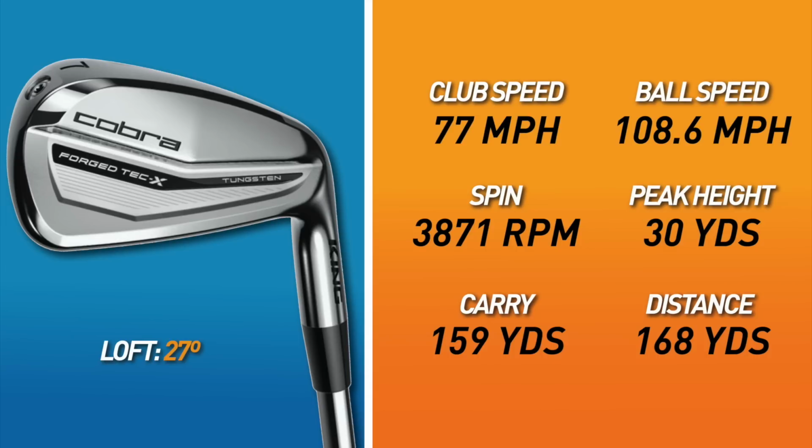Now I will say out on course, the stopping power not as bad as you would think just looking at spin numbers. It actually stops pretty well on course. I guess that descent angle is pretty good. And the peak height there is still 30, which is about, again, kind of minimum of where I'd want to be, but reasonable. But that's the difference there between the Cobra Forge Tech and Forge Tech X.